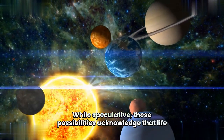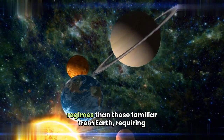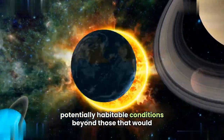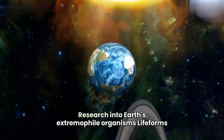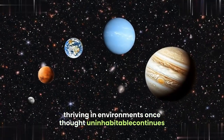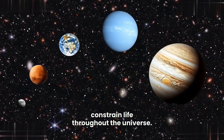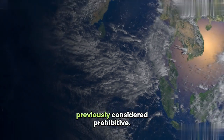While speculative, these possibilities acknowledge that life might exploit different atmospheric chemistries and pressure regimes than those familiar from Earth, requiring astrobiologists to consider a broader spectrum of potentially habitable conditions beyond those that would be comfortable for humans or Earth-evolved organisms. Research into Earth's extremophile organisms, life forms thriving in environments once thought uninhabitable, continues to expand our understanding of the physical and chemical boundaries that might constrain life throughout the universe. These remarkable organisms demonstrate surprising adaptability to conditions previously considered prohibitive.